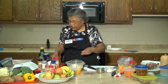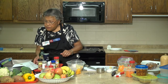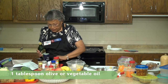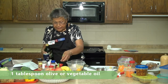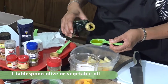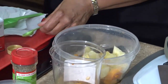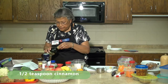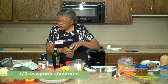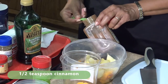But let's go ahead with our other ingredients. And that includes 1 tablespoon of olive oil or vegetable oil, and 1/2 teaspoon of cinnamon, and 1 tablespoon of sugar and 1/2 teaspoon of salt.